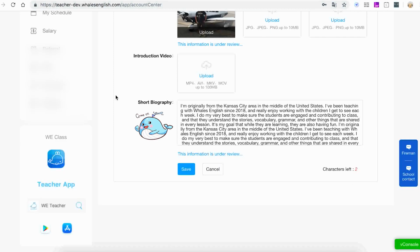Moving on to the short biography, we can just type the biography in. I personally think the space is a bit small, so I would recommend you just copy paste from a Word document what you have pre-written. And content-wise, we're looking for a bit of a mix between a personal and a work biography.